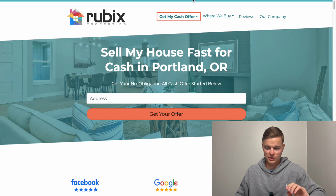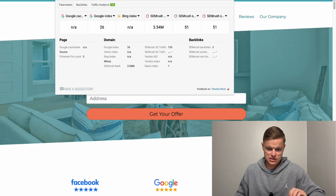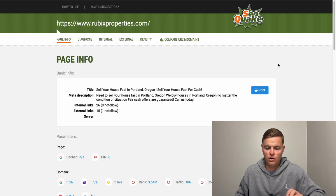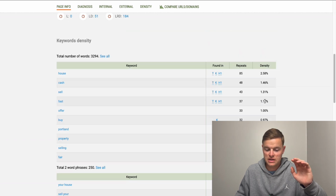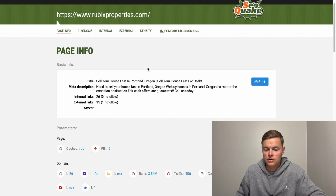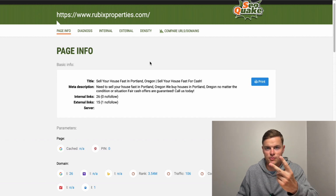Now, I use a Chrome extension called SEO Quake. I don't know if you guys can see this, but you can kind of see it. SEO Quake, if you click on it, it's going to give you all the page info of the property. It's a free Chrome extension. And so basically what you do is it's going to give you the word count, how many times they use the word, the density, which is a huge factor in trying to rank. So basically what you need to do is you just need to figure out how many words they have on the page and how many headers they have on the page.